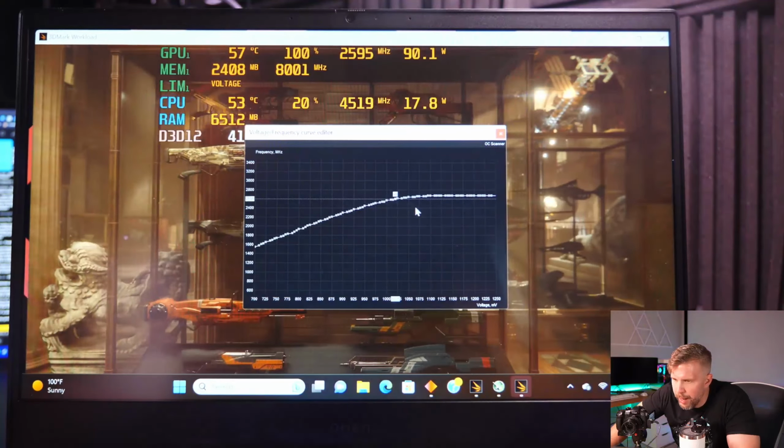We're going to up the core clock up to, let's see if we can do 2,700, which is plus 255. OC undervolt. So we're doing now 2,700 megahertz on the core clock for the GPU. At the same time, we were doing 90 something watts of power, like 89 to 95 watts. Now we're doing 75 to 80 watts of power through the GPU.